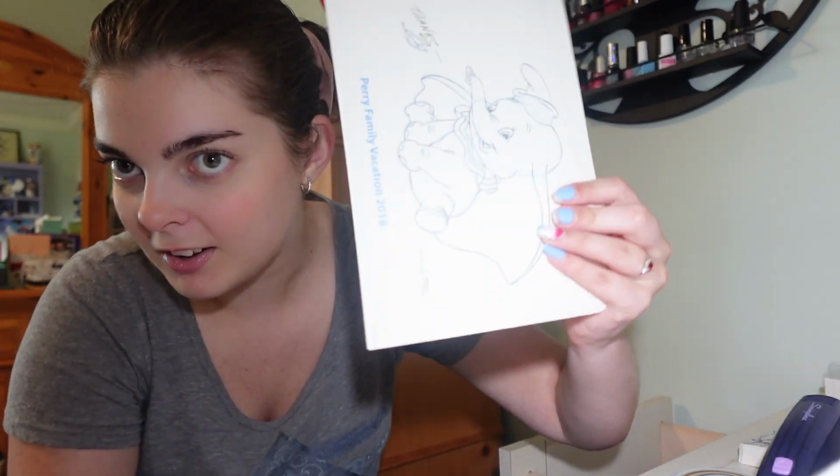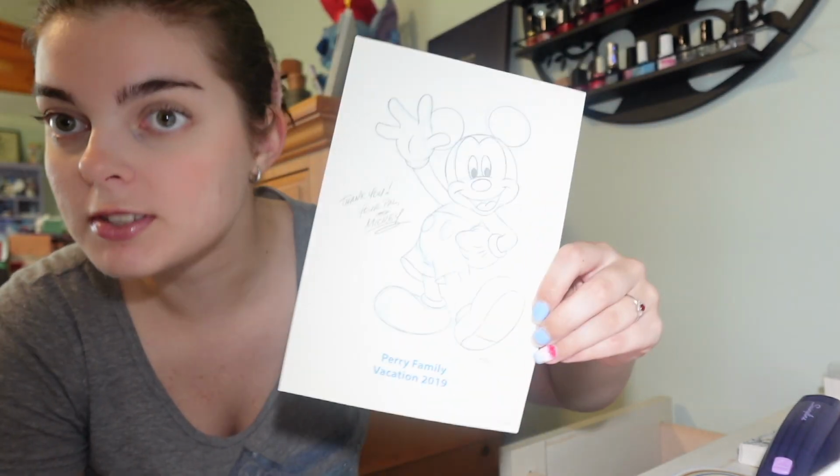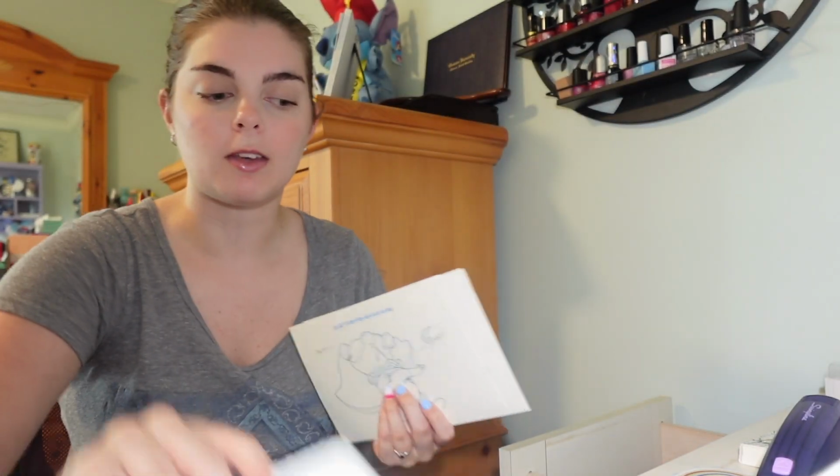Oh, these are fun drawings that I've gotten from Disney over the years. I do keep these because they're kind of cool. This has Tinkerbell on it. And then this one is Dumbo. And then this one is obviously Mickey Mouse. So we're keeping them because I am a Disney nerd, if nothing else.